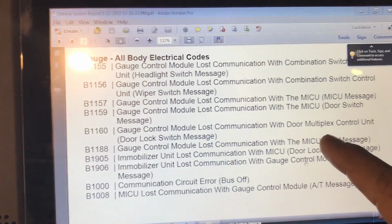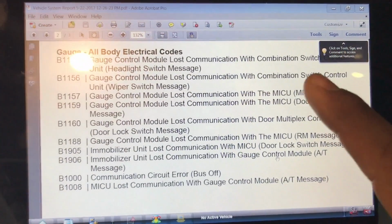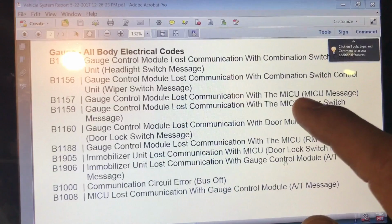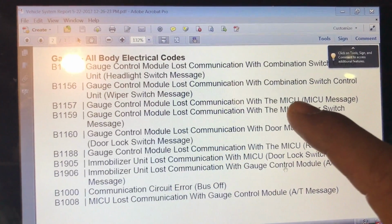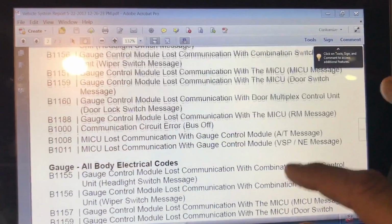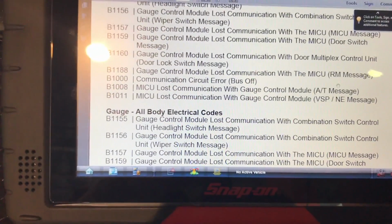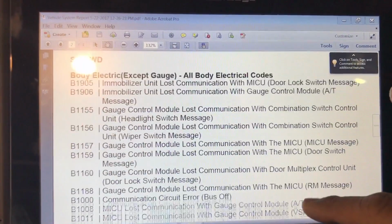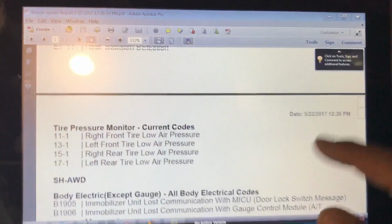It says that we have lost communication with the MICU. These sounds for me, a lot of the times is this multiple interface control unit that has stopped communicating. That is the fuse box under the dash on your driver's side. But I have to check everything.